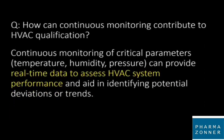How can continuous monitoring contribute to HVAC qualification? Answer is continuous monitoring of critical parameters such as temperature, humidity and pressure can provide real-time data to assess HVAC system performance and aid in identifying potential deviations or trends.